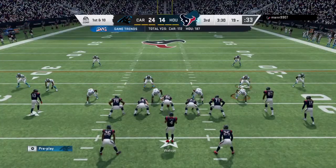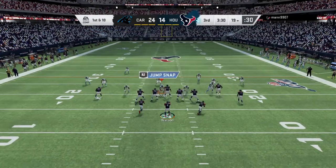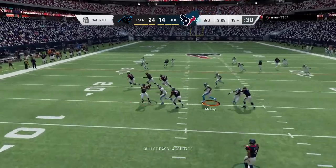The Texans offense ready to go here for their next drive. And the turnover last time, that's sort of been symptomatic of their struggles here in this one.